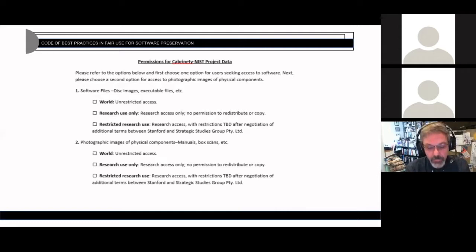Secondly, we learned that we're not going to acquire world access for very much. The total right now is up to about 15 titles out of 15,000, so less than 1% for which we have unrestricted access to the disk images. However, in those cases, we're mostly dealing with what we call reading room access. However, for photographic images, we've received permission for world access that is unrestricted almost in every case.